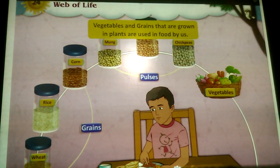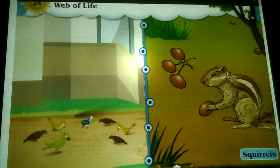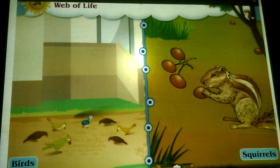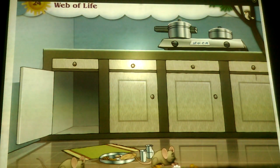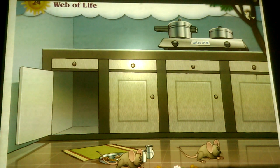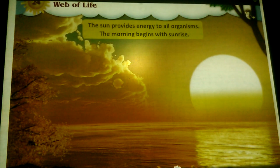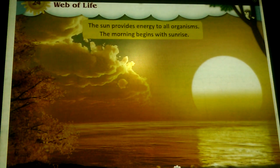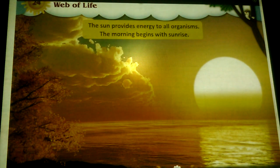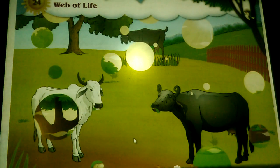Vegetables and grains that are grown in plants are used in food by us. Squirrels and birds use grains as their food, and the food prepared from grains is used as food by rats. Snake eats rat. The sun provides energy to all organisms. The morning begins with sunrise. Cows and other animals eat grass.